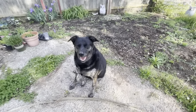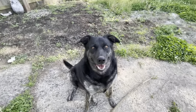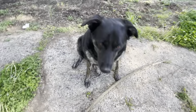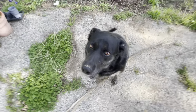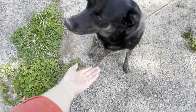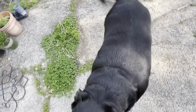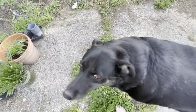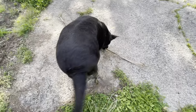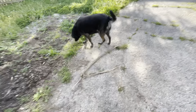Ooh. Hi, Gabby. You're cute. Did you know how cute you are? What a pretty dog. I was going to show people your paws. Sit down. Good dog. Give me your paw. Look how beautiful her paws are. She's so pretty. She's part lab. The body's lab, and then part blue healer, the bottom part of blue healer, and her ears are blue healer.